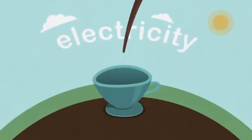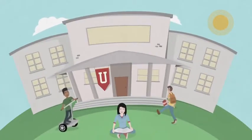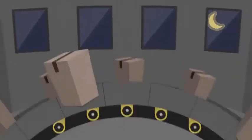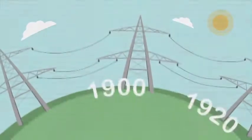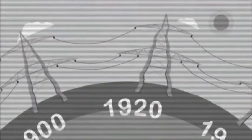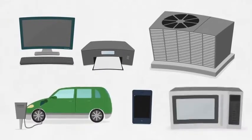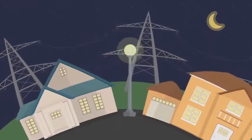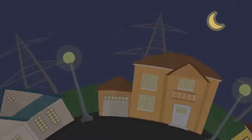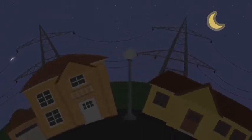Electricity. It makes so much possible, like brewing this delicious espresso, keeping the lights burning on campus, and running the conveyor belts in this factory. But relying on an electric grid that in most parts of the world hasn't changed much in a century is risky. The aging energy generation and transmission infrastructure just can't handle the amount of loads being added today, which could result in the need to generate more energy and more emissions at peak times, as well as the risk of overloads and blackouts. With energy consumption still growing, this could be a disaster.